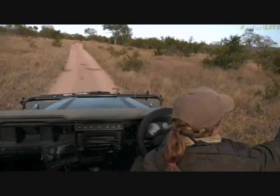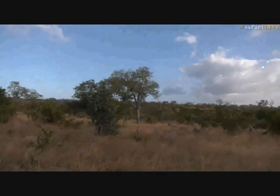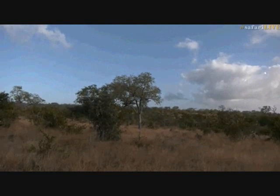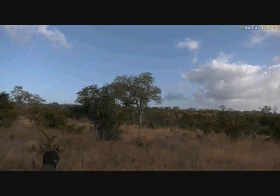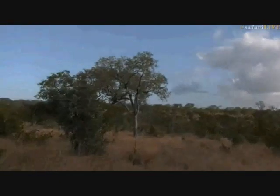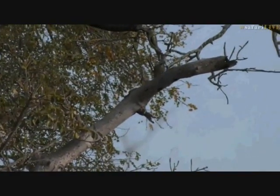You see the dead branch on the top. To the right one, this marula in front of us. You see there's one branch that's dead, the lower one on the right hand side. There we go.